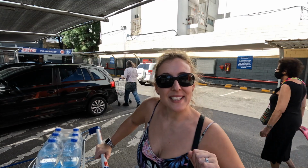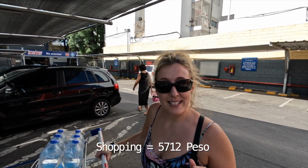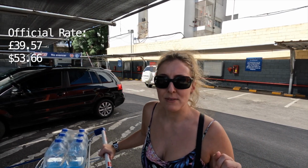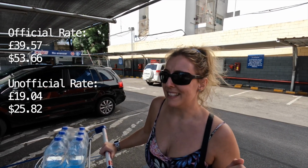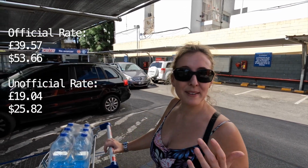So we've just finally done our grocery shop. It cost us 5,712 pesos, which with the official rate would be about $40, 35 pounds. But with the unofficial rate, now that we've got the cash, it comes to about $20 and about, I don't know, 15 pounds, something like that. So we're super happy and we've got a week's worth of food.